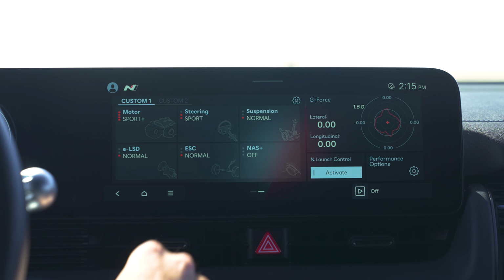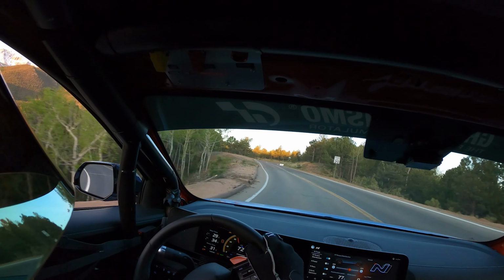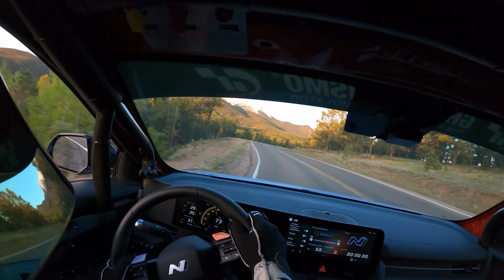Next, you got steering. This is more of a personal preference. I tend to run the steering on Sport. That gives you really good steering feel, but at the same time, not too much resistance. I just really like the balance on this setting.